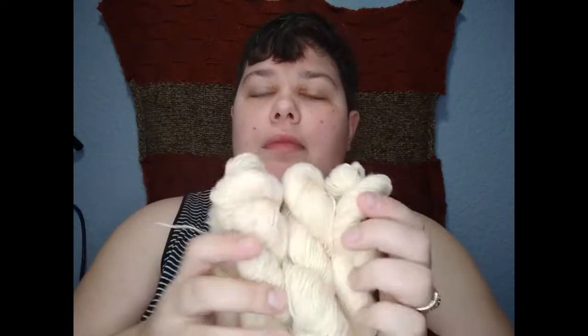So she recently came out with a version of that as a hat on Instagram. So of course I went over to Ravelry. I think it's called the Solstice Glow hat. I'll again link it down below. And so I have a ton of this. Hers calls for fine fingering and this is sport, but I figure I'll make it work.